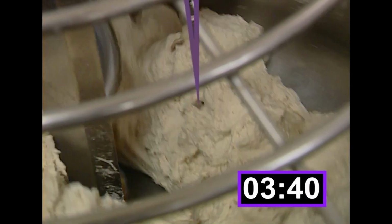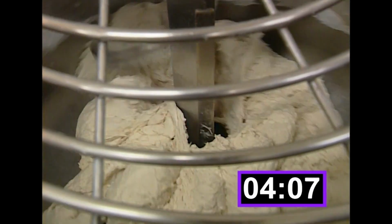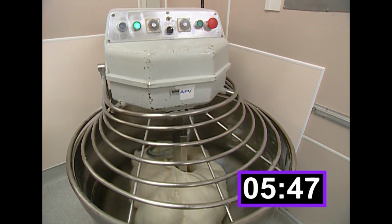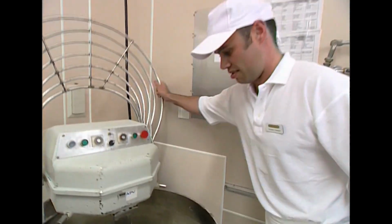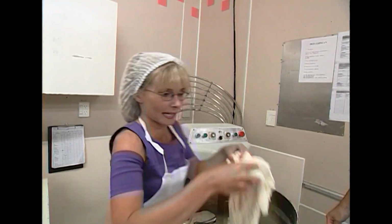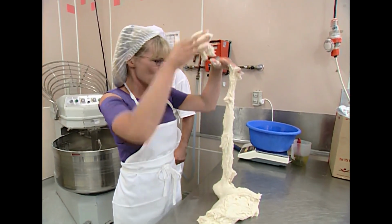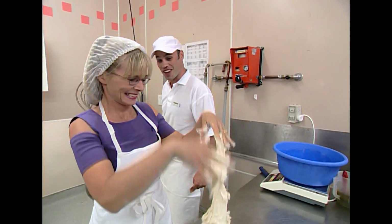I'm glad I'm not having to mix this by hand. It would take a lot of muscle power. Just about ready. Right, now let's get the dough out now. Right. Okay. Andrew! Oh, no, not like that, like this.